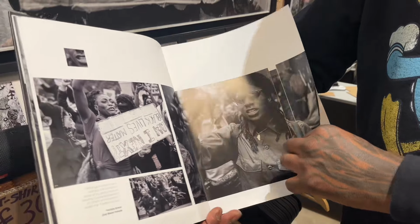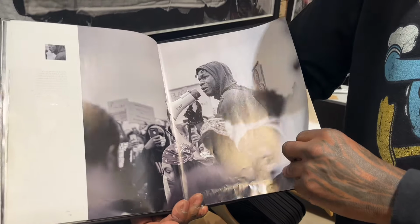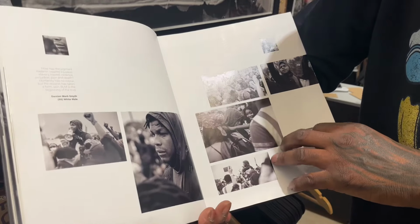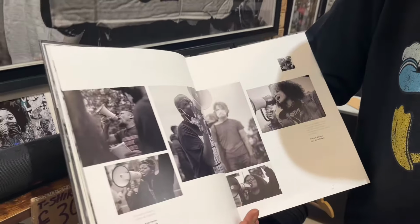So I went from demonstration to demonstration, even capturing moments like John Boyega in Hyde Park, speaking out, making sure that I was able to capture and document what my community were going through. And this is my first book.